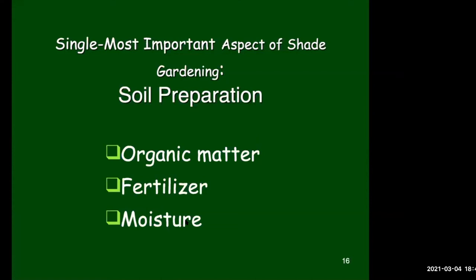Now, with moisture, as I said, in this kind of situation where you have plants growing in shade, usually those plants are competing for moisture with the roots of those shade trees. When that happens, this kind of situation is called dry shade, and it calls for drought-tolerant plants. You're going to see a lot of those when we get to plant selection. The challenge is to keep the plants moist during those dry periods, but well drained.